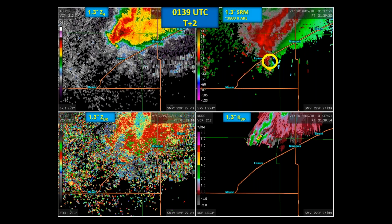adequately sample everything with the 88D, even at just 20 to 30 nautical miles. It's not a DOW. So we have to understand the limitations that we deal with in sampling, that these features are ongoing, but the 88D may not resolve it adequately. So just keep that in mind. We'll jump ahead though, which I forgot to mention here, everything's still lined up along that boundary.